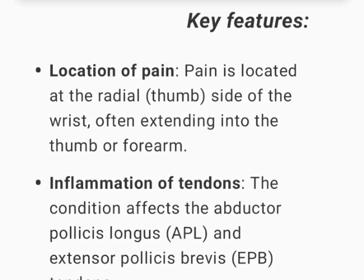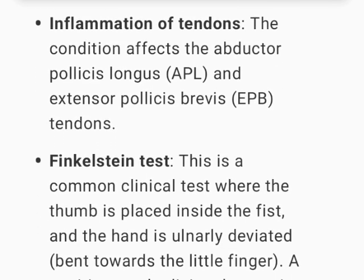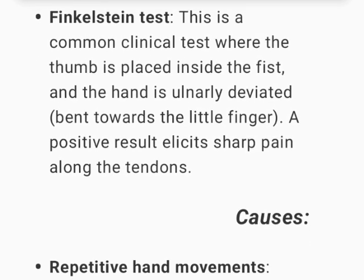Key features: location of pain. Pain is located at the radial thumb side of the wrist, often extending into the thumb or forearm. Inflammation of tendons: the condition affects the abductor pollicis longus, APL, and extensor pollicis brevis, EPB, tendons. Finkelstein test: this is a common clinical test where the thumb is placed inside the fist and the hand is ulnarly deviated, bent towards the little finger. A positive result elicits sharp pain along the tendons.